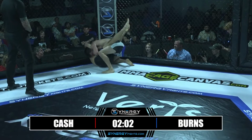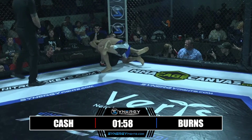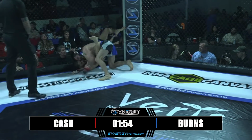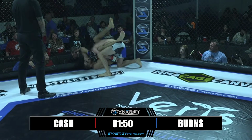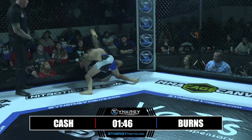And he's looking to, you know, steal it here. He's great off of his back or use it to get up. Yeah, he's looking to use his guillotine to switch to top position. But now we need separation. Now he can use the cage here on his left side to start to climb and break the posture a little bit more of Benjamin Cash.